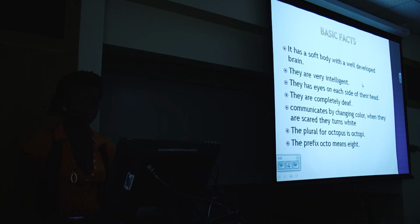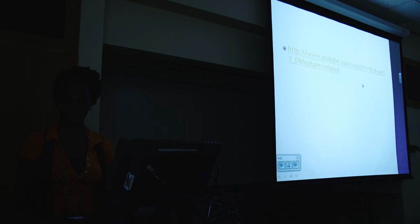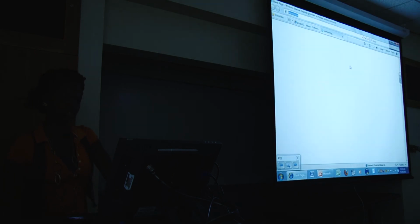Communication, they communicate by changing color. And another thing that they use when they change color is camouflage. When they change color, it's either they're camouflaging themselves or changing color to communicate with one another. And when they are scared, they usually turn white. And we all know the plural for octopus is octopi. And the octo in their name means that they have eight arms. And I have a video to show you about their color change.